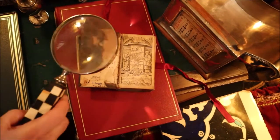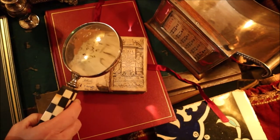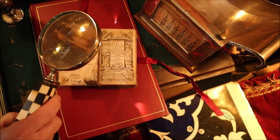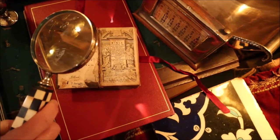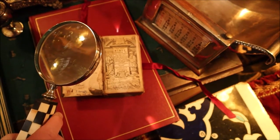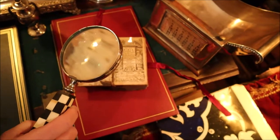I'd like to read you the text of the Bible as it is. The Holy Bible containing the Old Testament and the New, translated out of the original tongues and with the former translations diligently compared and revised by His Majesty's Special Commissioners and by his command. Printed by Roger Daniel Printer, University of Cambridge, 1648. Now there's two wonderful things I'd like to point out.